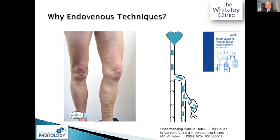So why do we use endovenous techniques at all? Well, as we know, the simplest form of varicose veins, we know this isn't common now, is reflux in the pelvic veins out through the saphenofemoral junction, as you just heard from Dr. Mendoza, down the great saphenous vein and into varicosities. The main treatment we use these days is to try and stop the reflux. We all know there are some difficult cases, but this is the basis of all varicose vein treatments.